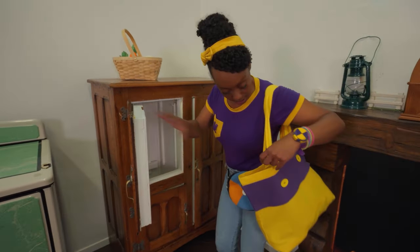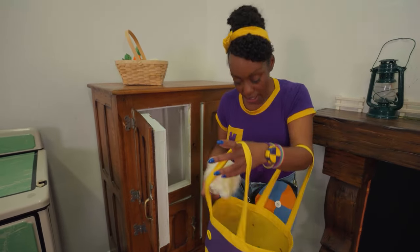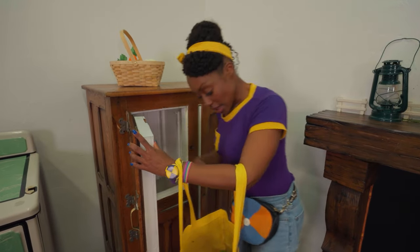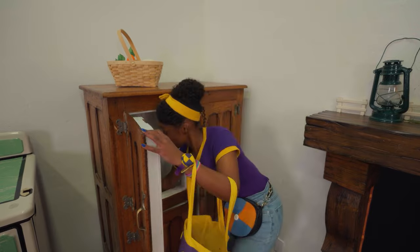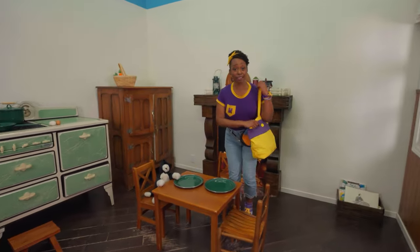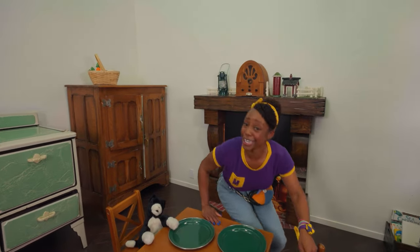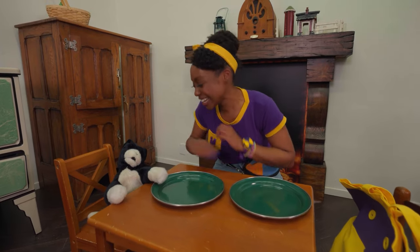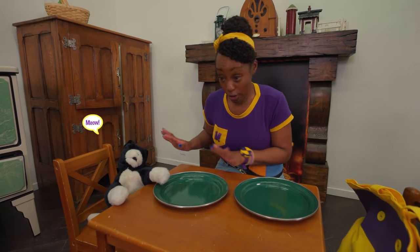An ice box. Let's put our cauliflower inside for later. How about some carrots too? That way they stay nice and cold. That was a long day at the farm. I'm really hungry. Oh, hello, kitty cat. Thanks for joining me. Oh, you're hungry too?